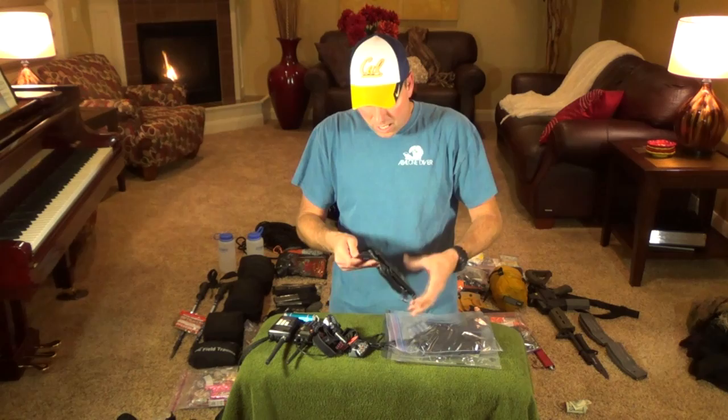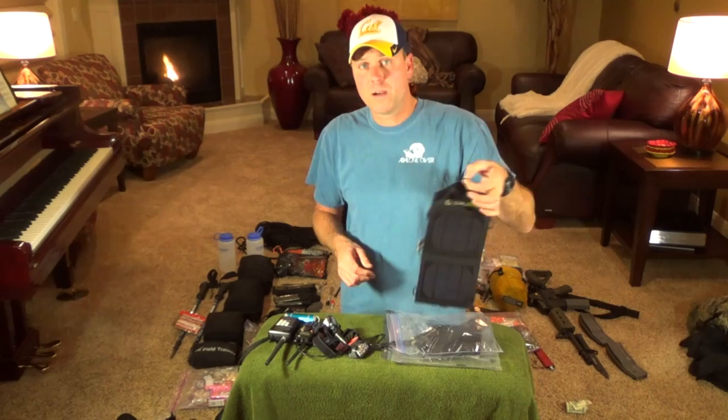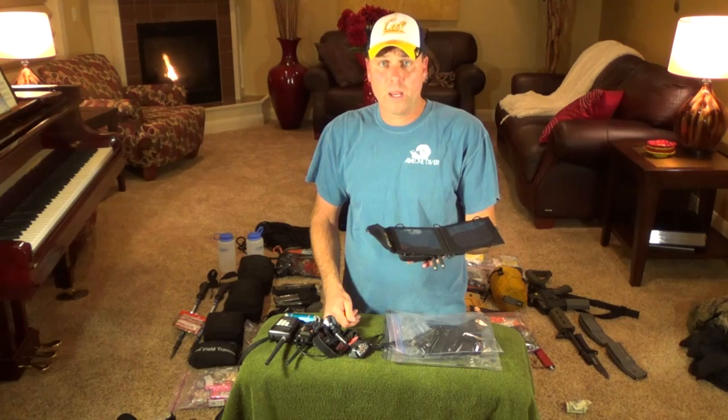It's pretty robust. I've strapped this onto a few backpacks on some longer, not mountaineering, but longer backpacking trips. With this right here on the carabiner, it sits out on your pack, and this will charge up some double A's nicely throughout the day, okay? So really nice. Goal Zero has done a nice job.